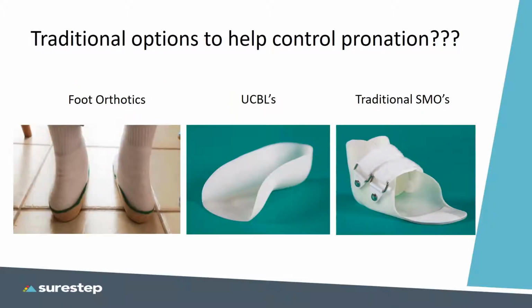Normally, to address a pronated foot, we would consider a few bracing options. There are 3 main devices that come to mind and that we've utilized in our field for decades. Traditionally, foot orthotics, UCBLs (University of California Berkeley Laboratory), and traditional SMOs (supramalleolar orthoses) have been used to try to stabilize the foot and try to gain a subtalar neutral calcaneal alignment. Ultimately, we're going to alter the pronated foot and bring it into a good position.